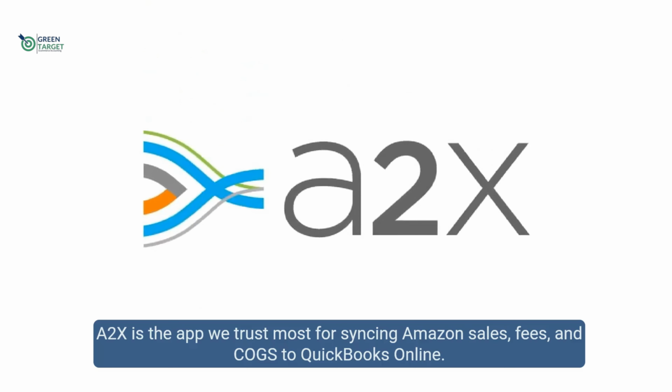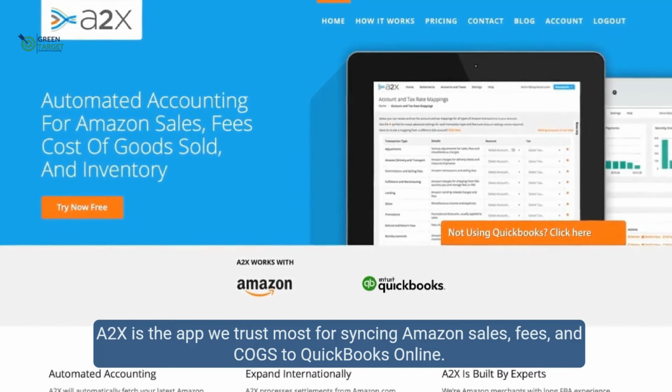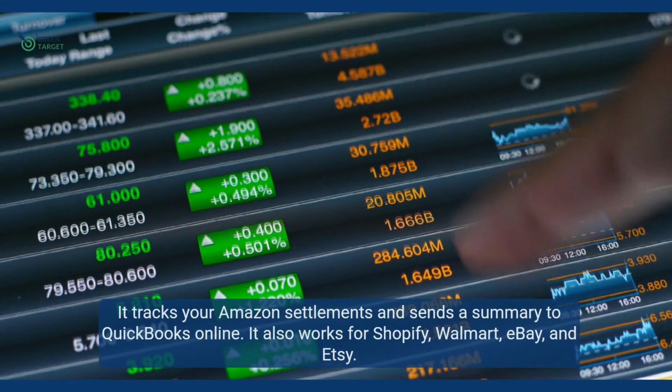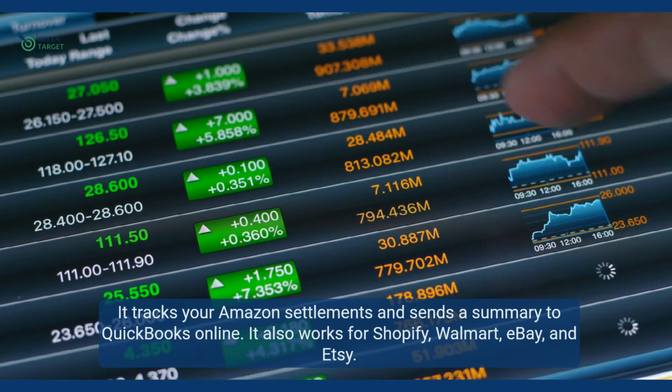even for simple tasks. A2X is the app we trust most for syncing Amazon sales, fees, and COGS to QuickBooks Online. It tracks your Amazon settlements and sends a summary to QuickBooks Online. It also works for Shopify, Walmart, eBay, and Etsy.